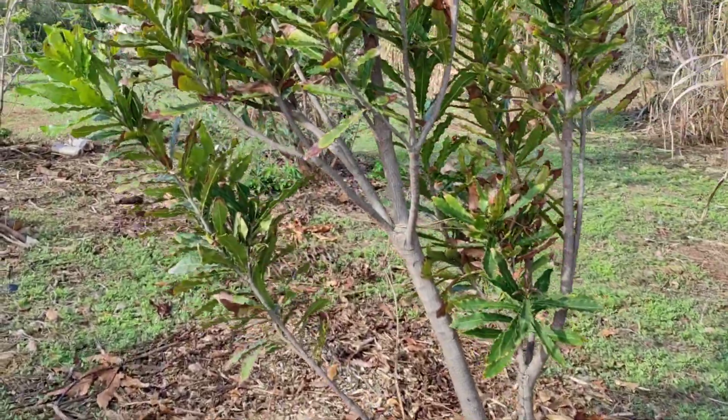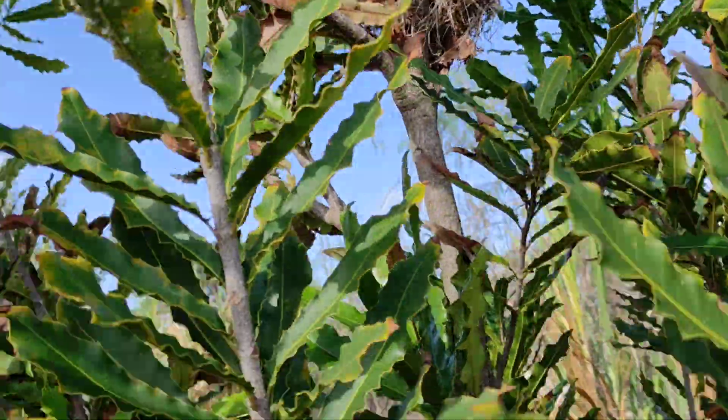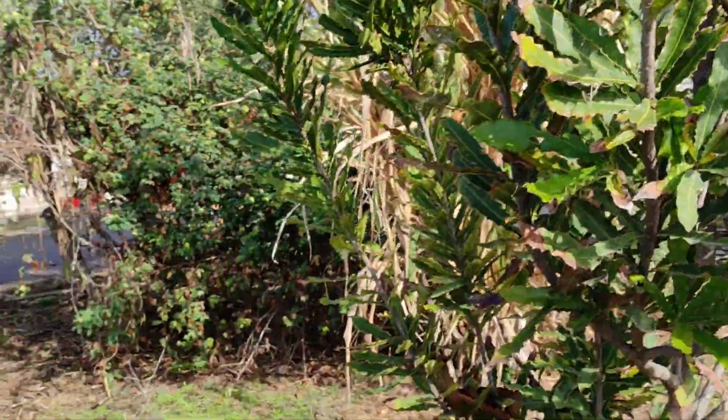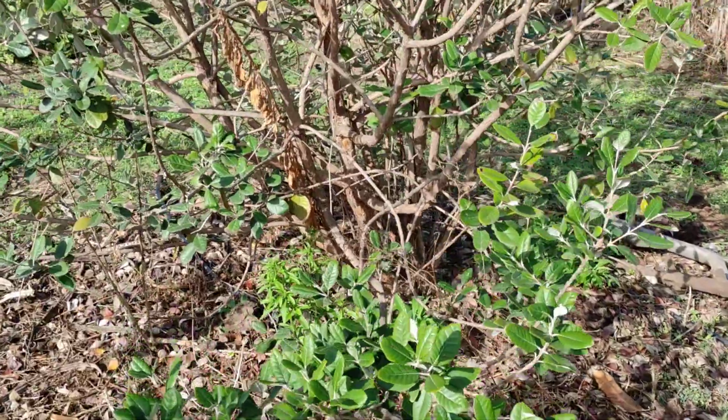A macadamia tree, but the only fruit I see on it is a nest. Yeah, they do fruit here in the Canary Islands, but I guess they already harvested them because the season is over.